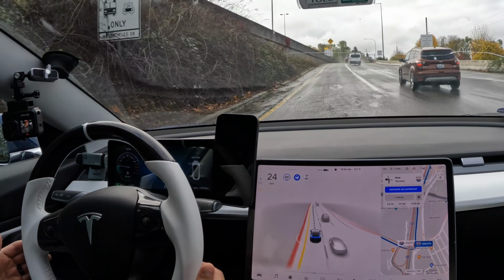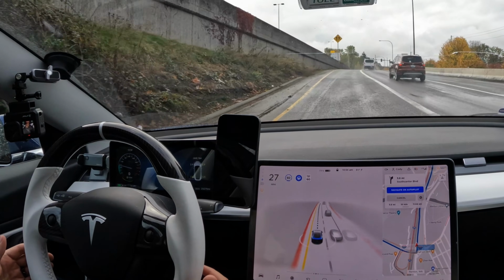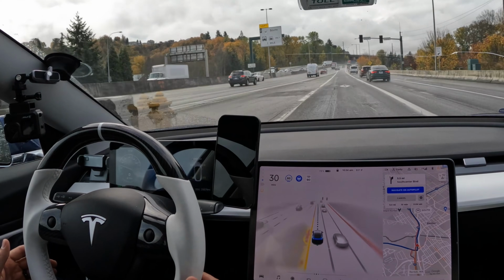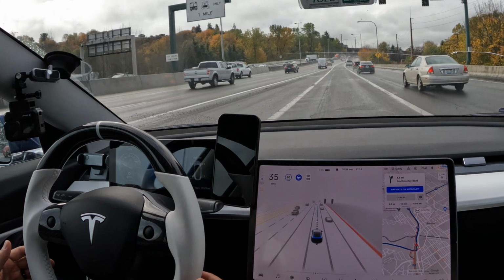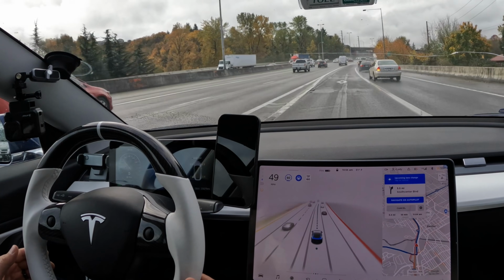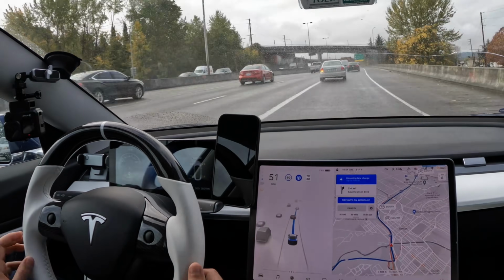We are in the carpool lane though, and I shouldn't be. So we got to see what the car is going to do here. So it's going to keep me in the carpool lane, which I should not be in. I have not used any help with this yet. It's figuring it out on its own, and I guess we're going to stay in the carpool lane.